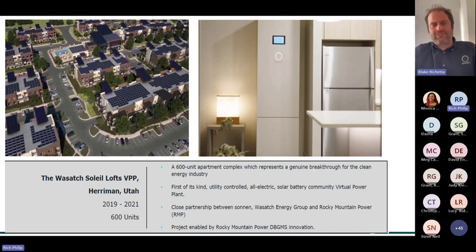It's simply the case that for Rocky Mountain Power to go from Soleil Lofts, which is what you see here, this one incredible apartment community of 600 apartments, to a utility scale service territory wide program in less than a year, and get that through the Public Service Commission of Utah, and now have thousands of batteries being dispatched every day for 8 grid services.